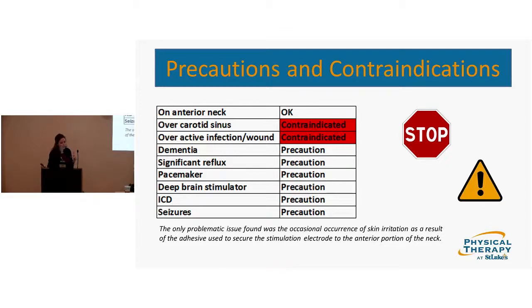Everything else that's listed is really a precaution. Dementia is on there just because of feedback reasons. There's a lot of back and forth when it comes to Vitalsim, because I don't know what it's feeling like on them, and I need them to give me the yes, no: are you getting the motor feedback, or is it just sensory? So there's definitely a level of cognition that we want to take into consideration. Doesn't mean we can't.